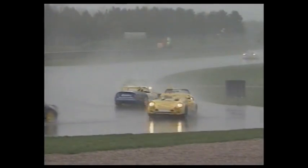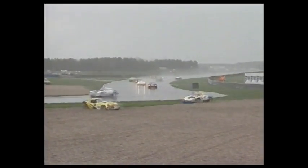Inside him comes Cooper. Cooper has to lock up. He's going to hit the leader. He is going to hit him. He's taking him off. Gavin Cooper briefly took second place under waved yellow flags. It must be noted there.